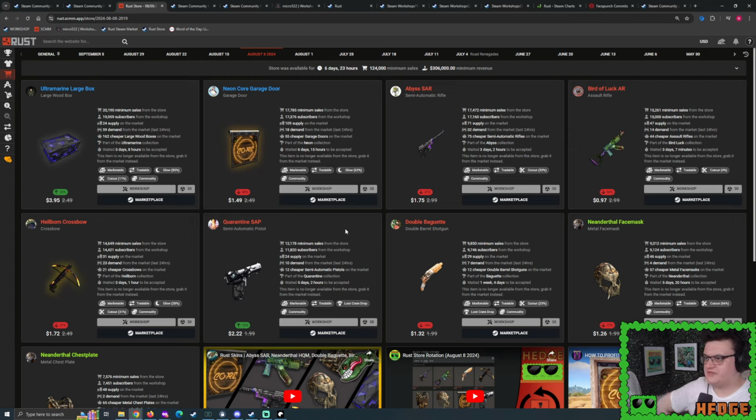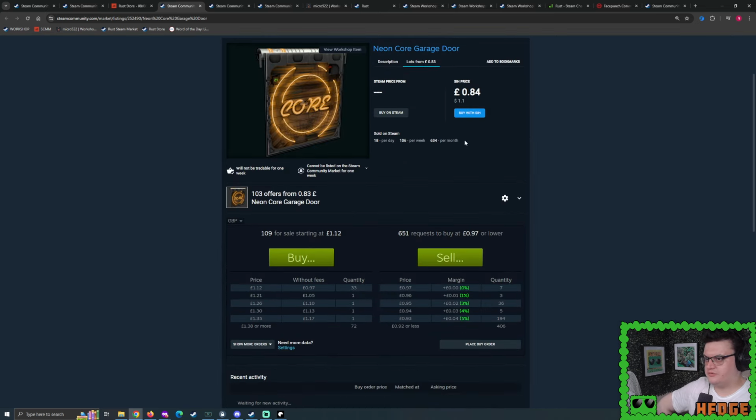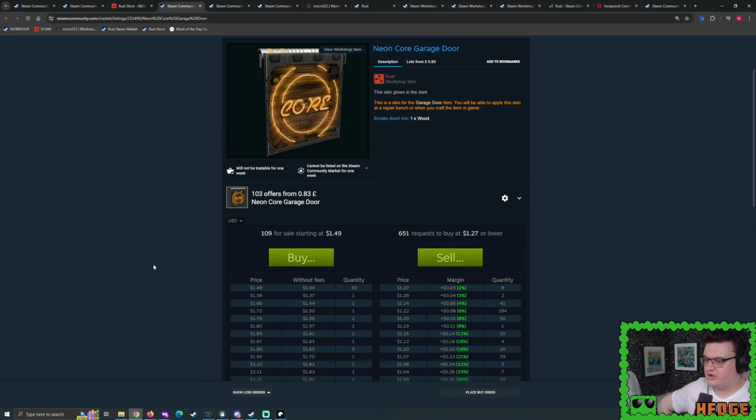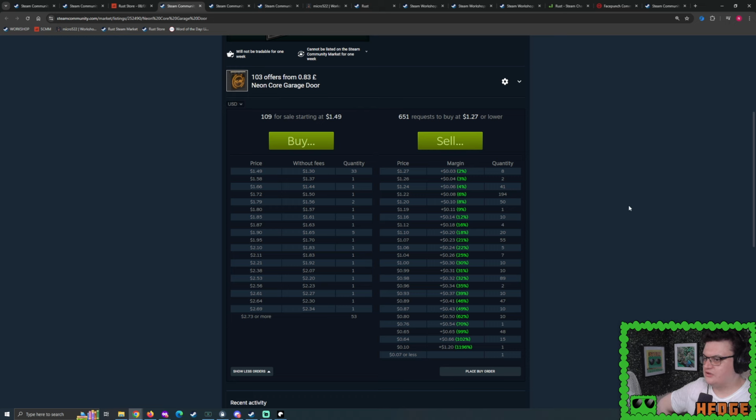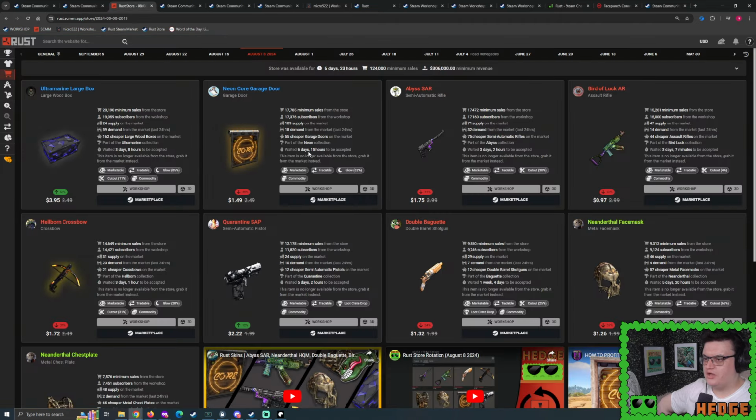Let's talk about the fact that this really isn't doing a good job retaining its value. And let's also hate on Steam for not working at the worst possible time. Here we go. So yeah, unfortunately there is over 100 quantity on the Steam market. Someone is dumping. That is not having a very fun future ahead of it, is it? Nope. So people are giving up, basically. It's unfortunate, but it is what it is. People didn't seem to care for the likes of the neon garage doors.